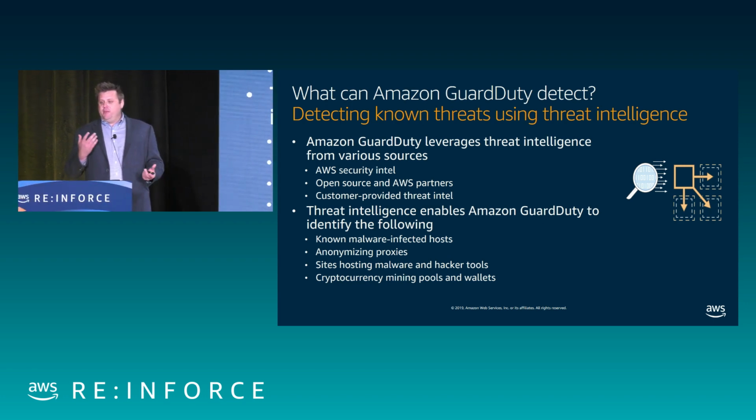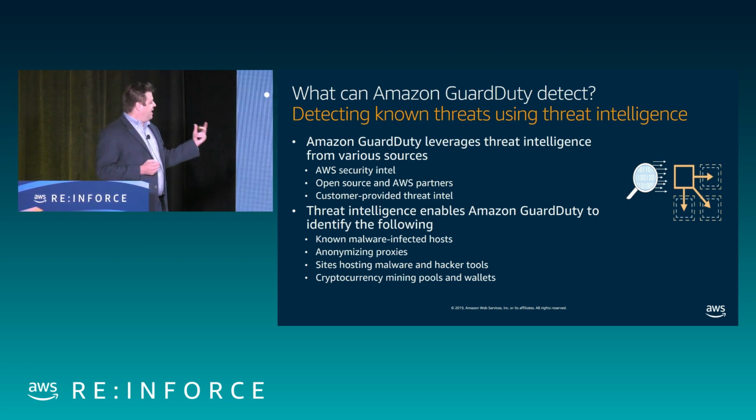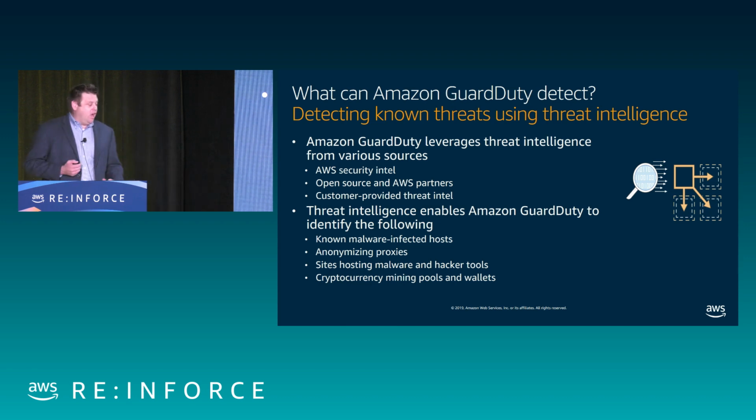These IPs and domains that we're looking at give us the ability, based on the DNS logs or the flow logs, to identify communication with known infected hosts, command and control. Lately, we're seeing a lot of Bitcoin activity from infected machines, and it allows us to raise findings based on those.